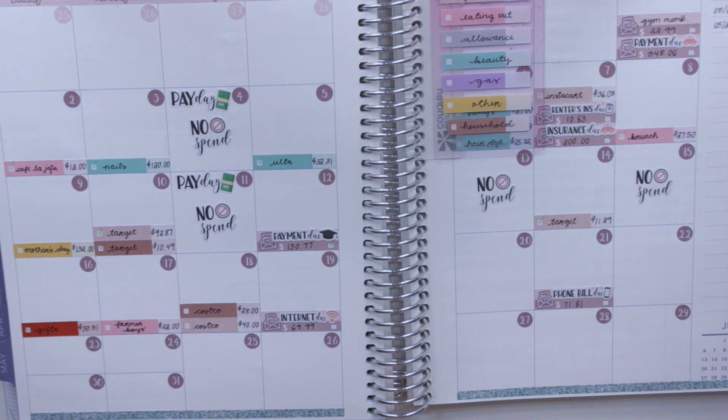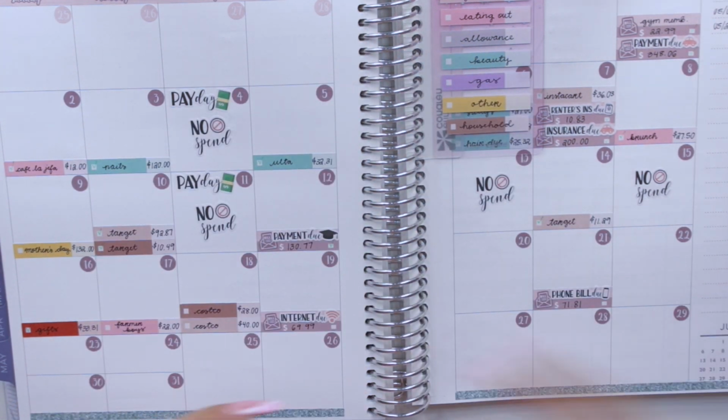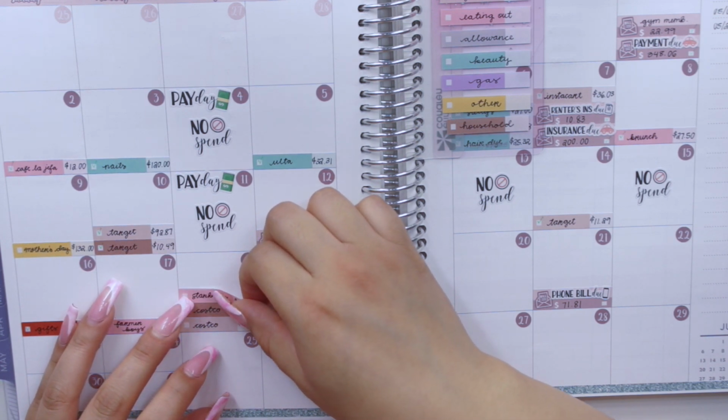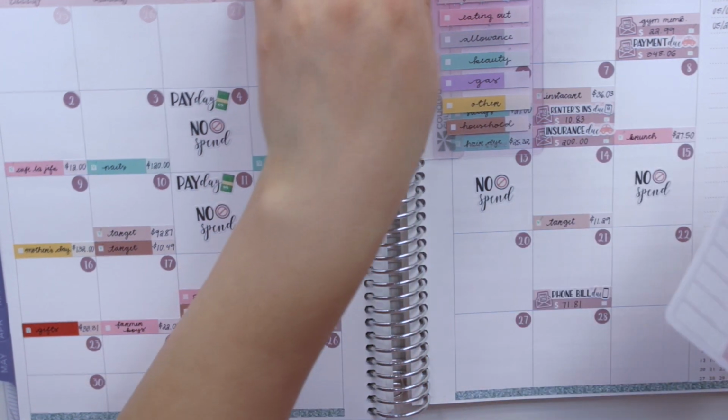And then the last expense that I had on the 18th as well was for Starbucks. I reloaded my Starbucks card with $10, so that I took out of eating out. Then I didn't have any expenses up until the 22nd.